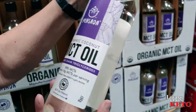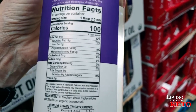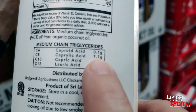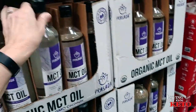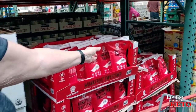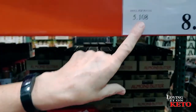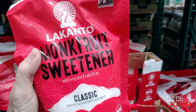If you are into MCT oils, this one has the most C8, which is what you want, the caprylic acid. You want that to have the most in there. This is $13.99. And then this monk fruit sweetener is a great price. This one is 1.76 pounds and it is $8.99. The smaller one is at least that amount, even at Walmart. So this is a great buy here.